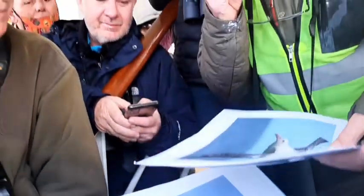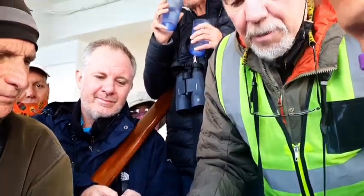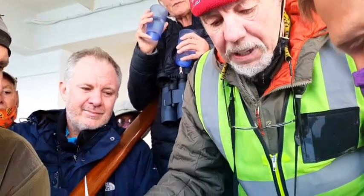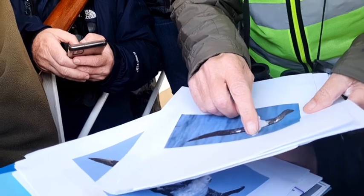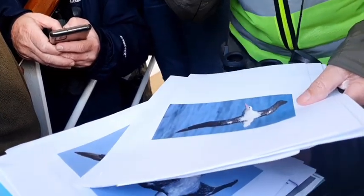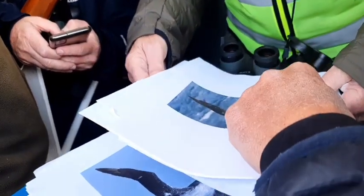Then just go back to here. Look at this. When you're looking for a Tristan albatross, find me a clean wandering. Find me something. Look at this. Look, dark upperwings, the white patches, a fully white tail here, a few dots here. But it's almost identical.